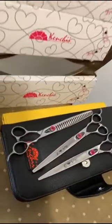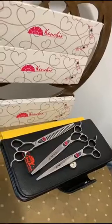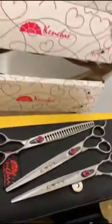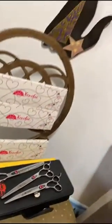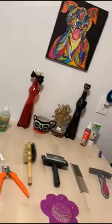You want to be very careful with these because yes, they are very sharp, but they also deliver such a nice cut for experienced groomers. And I like them because they custom design. Mine are the Love series because I groom with love. That is my motto. So I'm going to do a quick recap here of what we have shown you.